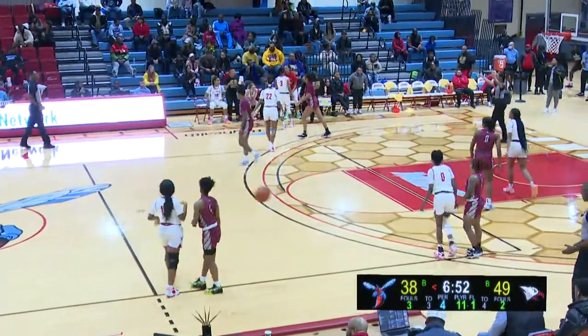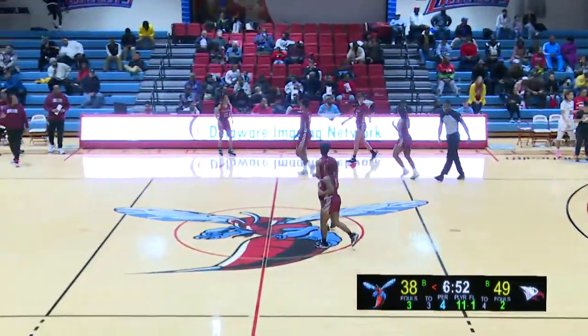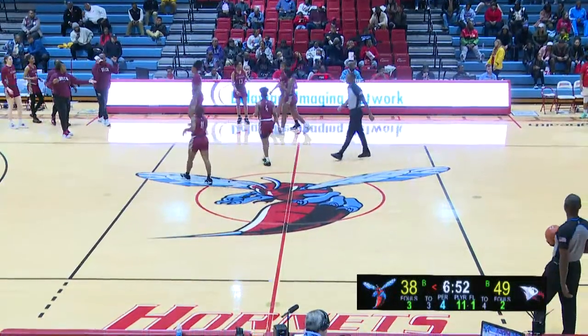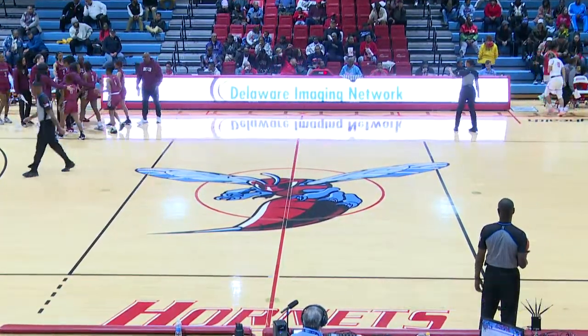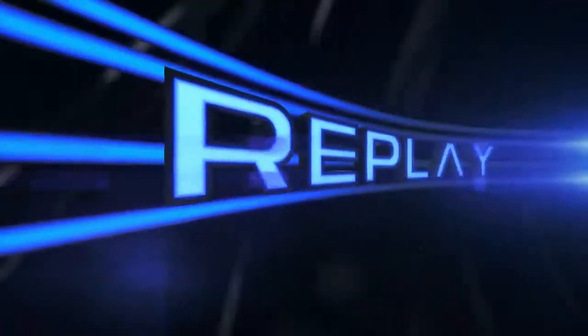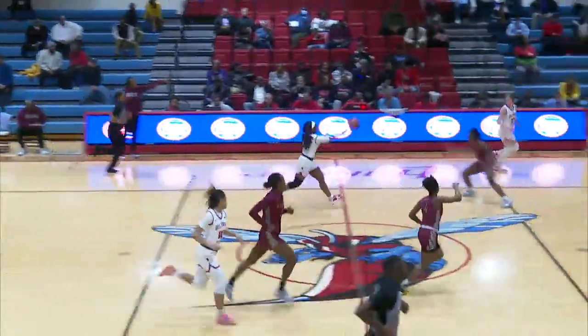6:50 to go, and a timeout called by Delaware State, as interim coach Jasmine Turner wants to get maybe a breather for the team here. She sees that they're tired. Yeah. And getting that extra time out here and the opportunity to catch a break.